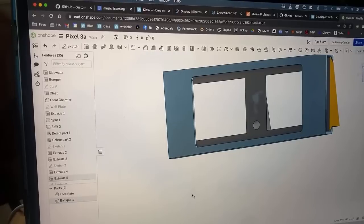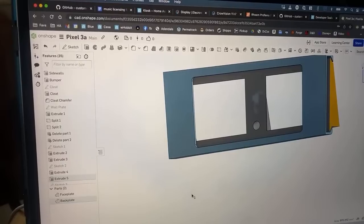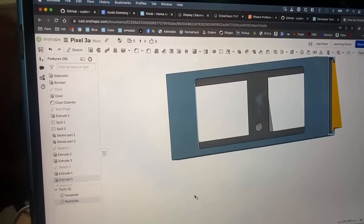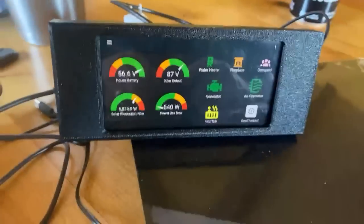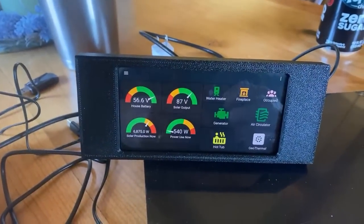Oh, I think you made the opening too small because you can't swipe up to unlock. Oh, that's probably what's wrong. I can't swipe up to unlock. Okay, good. Let's get a picture of it quick. There's the kiosk while it's working.